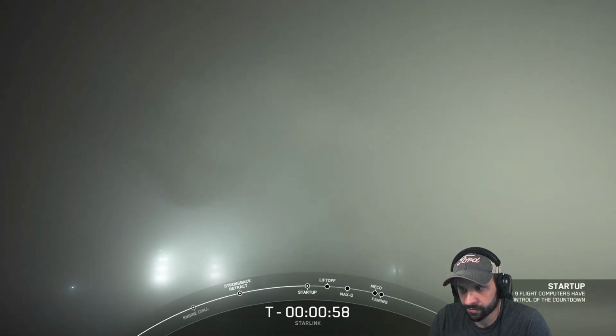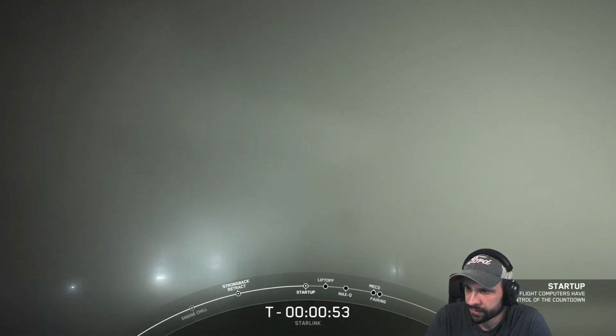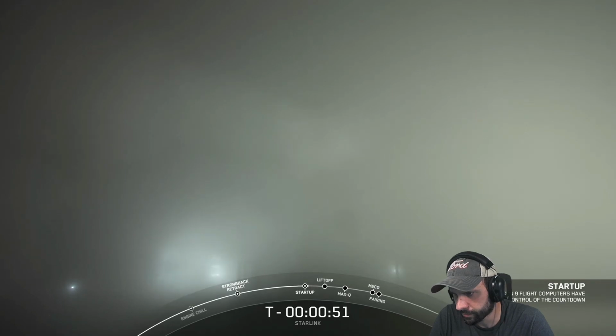Falcon 9 is in startup. And there's that call out that Falcon 9 is in startup. And in just a few moments, we should hear our launch director, or LD, give the final go for launch.